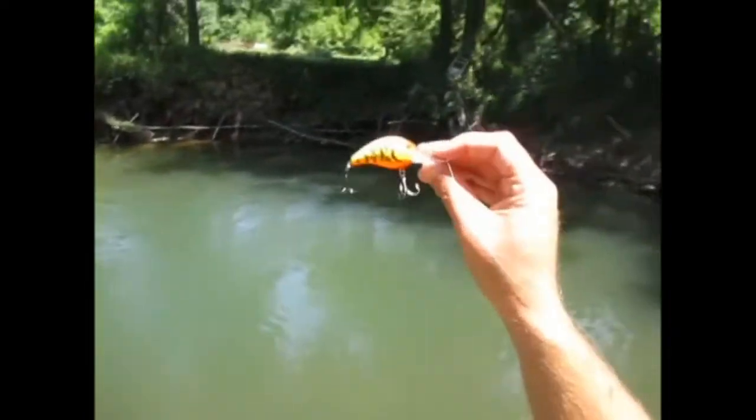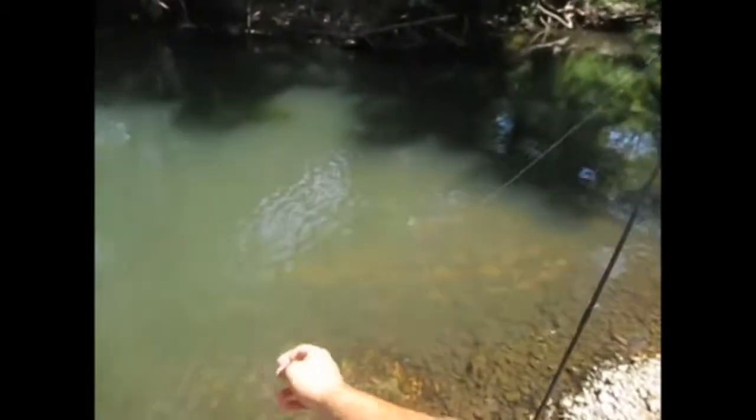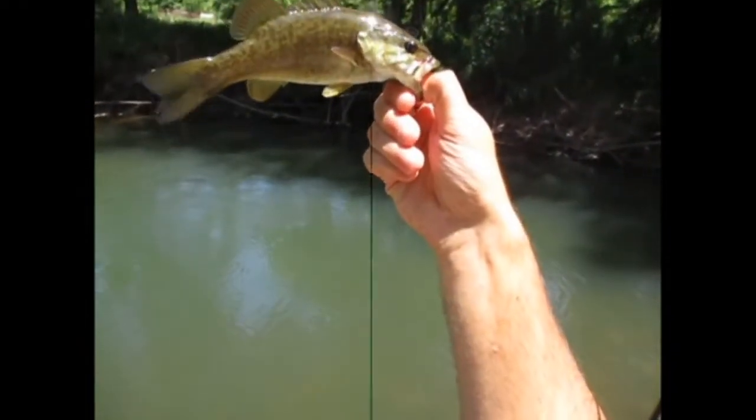Once again, guys, you know what I've been using in the creeks. Bandit 200 crawfish, 30 pound braid today, in case I get a big pickerel, they ain't biting through it. Cute little smallmouth.